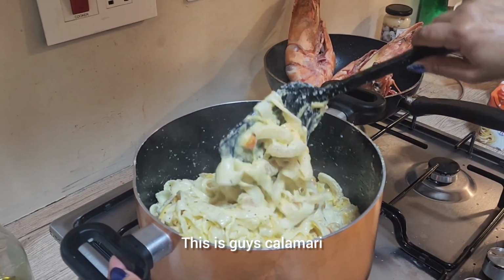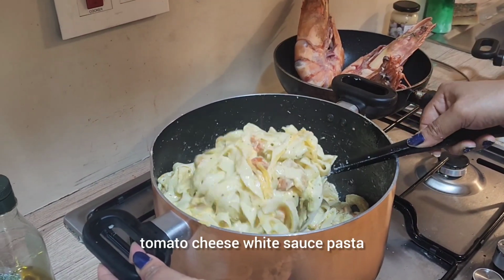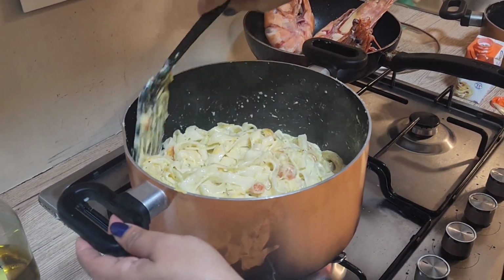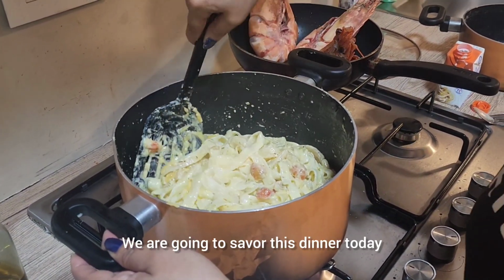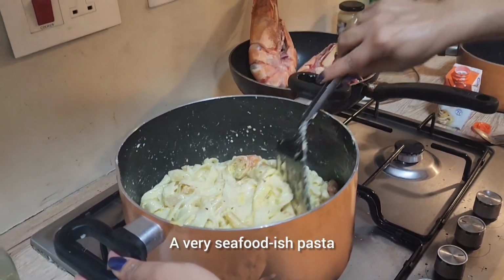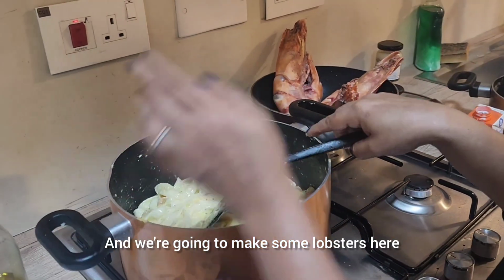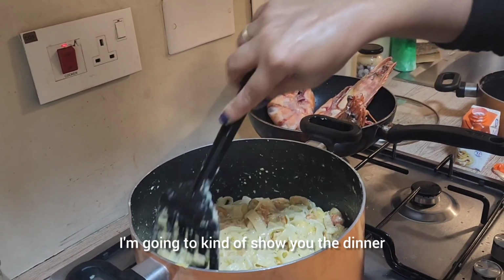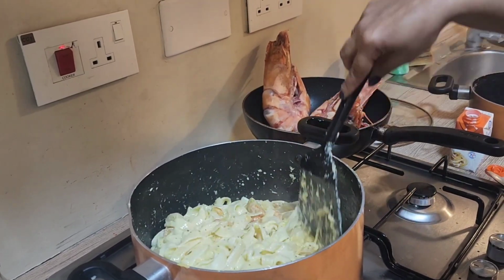This is, guys, calamari, tomato, cheese, white sauce pasta. We are going to savor this dinner today. A very seafoodish pasta. And we're going to make some lobsters here. I'm going to kind of show you the dinner that I'm making.